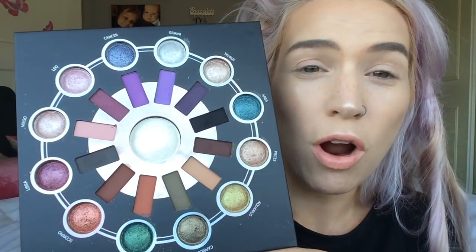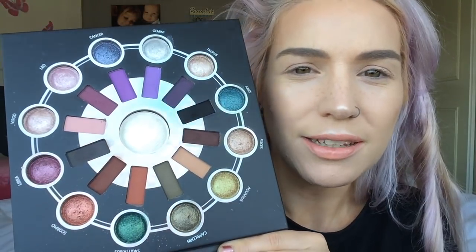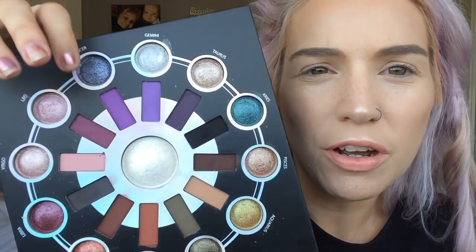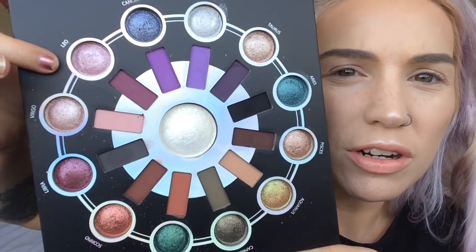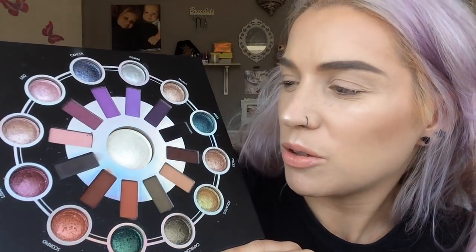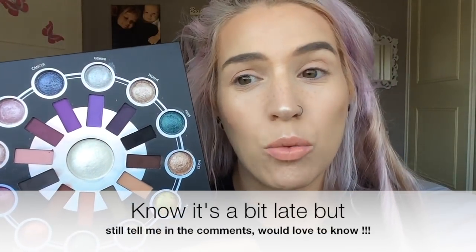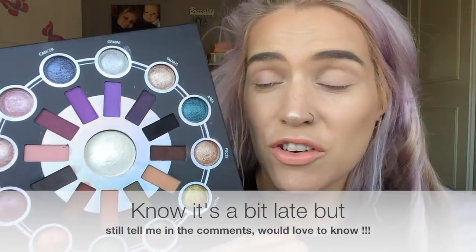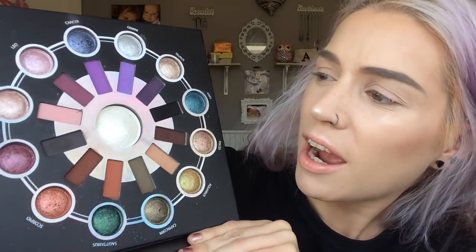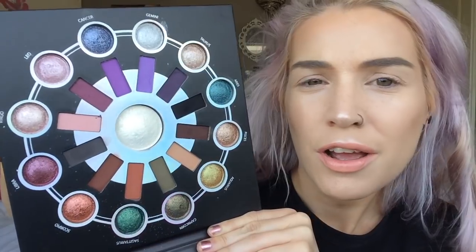Now I have to actually decide what I'm going to do. I feel like today I want to use Cancer, maybe some of the purples, but I also really want to use Virgo, and I'm just absolutely torn and indecisive right now. I wish you could tell me which one you think I should use, because I have no idea. My vagina is telling me to go with Cancer, but my heart is telling me to go with Virgo. You know what? I'm going to have to go with my vagina.